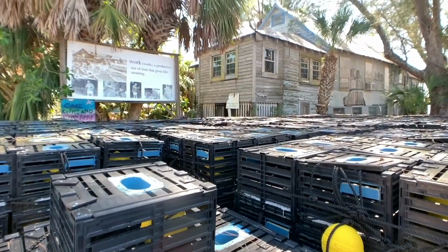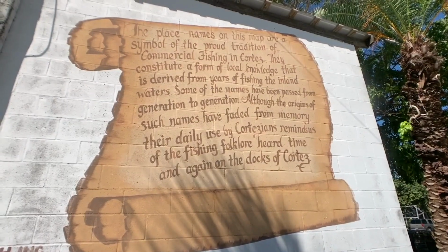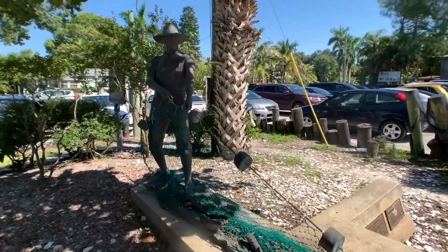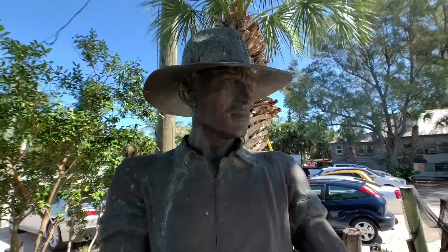Cortez Village is one of Florida's last commercial fishing villages, with a modern history dating back to the 1880s. That's when a handful of families who wanted to get away from the Atlantic hurricanes that plagued the Outer Banks of North Carolina settled the area.